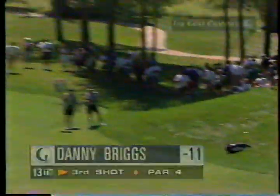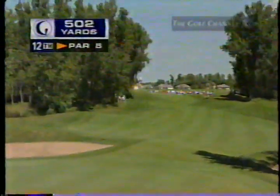A moment ago, let's go to the 13th and Danny Briggs. Way down below and cut this one a little bit thin, but had to check up, so he'll have a 10-footer left for his par here at 13. And now back to the 12th and our tournament leader, David Toms.